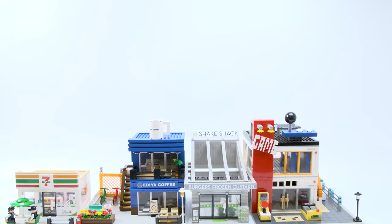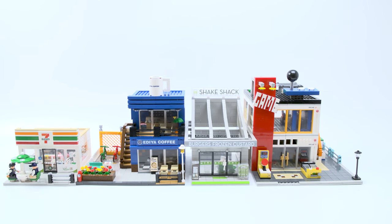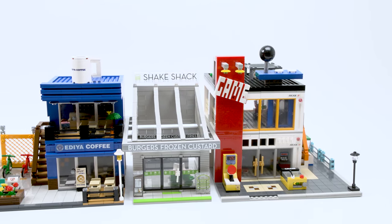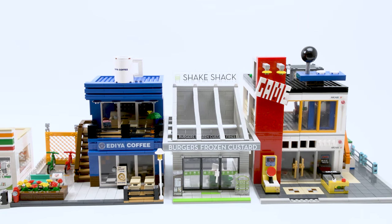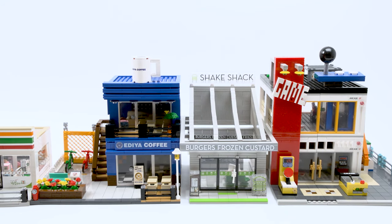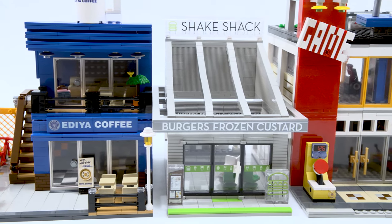As promised, here's your comparison. Now, these are the only Oxford block sets I have in the office right now. And funny enough, each one are really different from one another. So the problem with the Shake Shack is that the sides kind of touch there on the rooftop between each building, so you can't really flush it together. It looks really cool though, right? Look at that. Here, just take a look at a couple angles there.